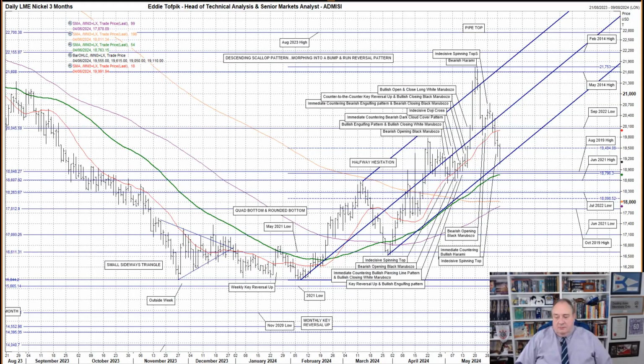LME 3-month nickel. Overall prices here have tracked sideways between late November 2023 until about 15 weeks ago. In mid-February saw the market break higher, but only as far as the June 2021 high at 18,610 and just under the then long moving average, currently 18,010, for a move back down.